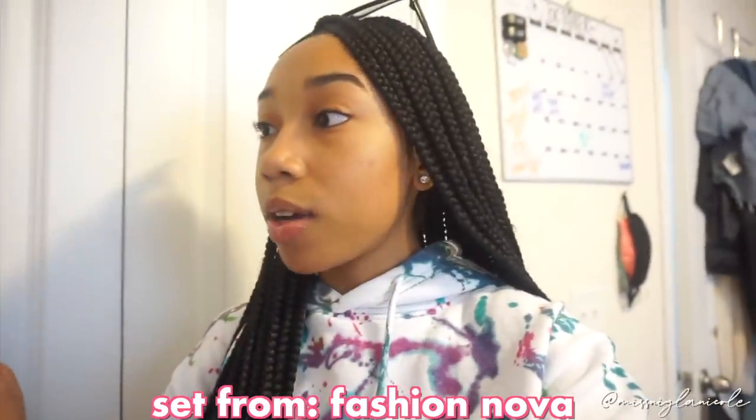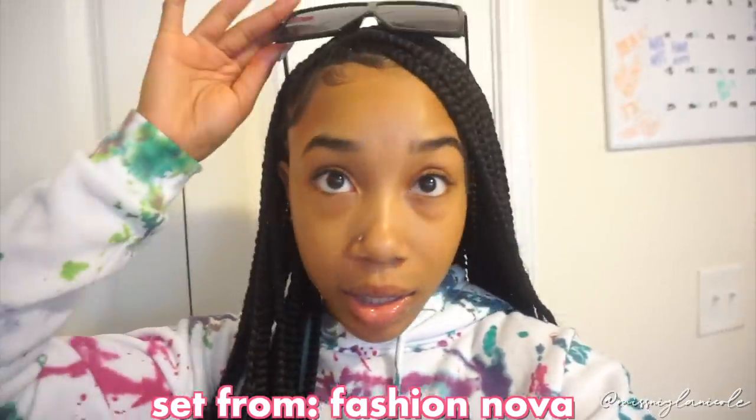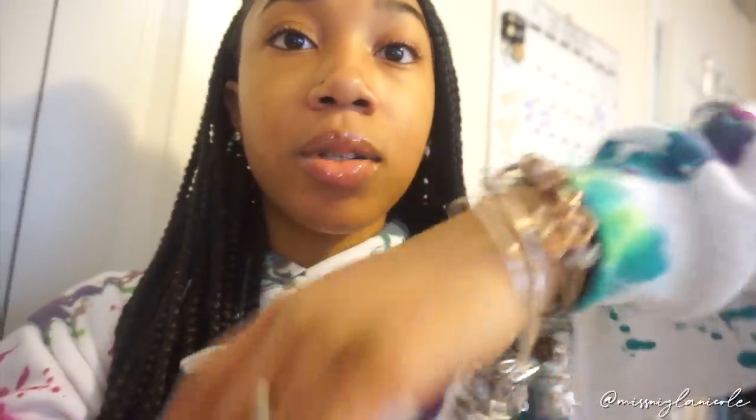Hey y'all, so I just changed into this little two-piece suit that I made. It's from Fashion Nova. I tie-dyed it myself. These shades are from Amazon because the ones from Shein that I got a while back, they broke. For jewelry, I have a Pandora bracelet, this one right here with the charms, and then I have these three bangles, and then my Apple Watch is downstairs, so I'm gonna put that on.